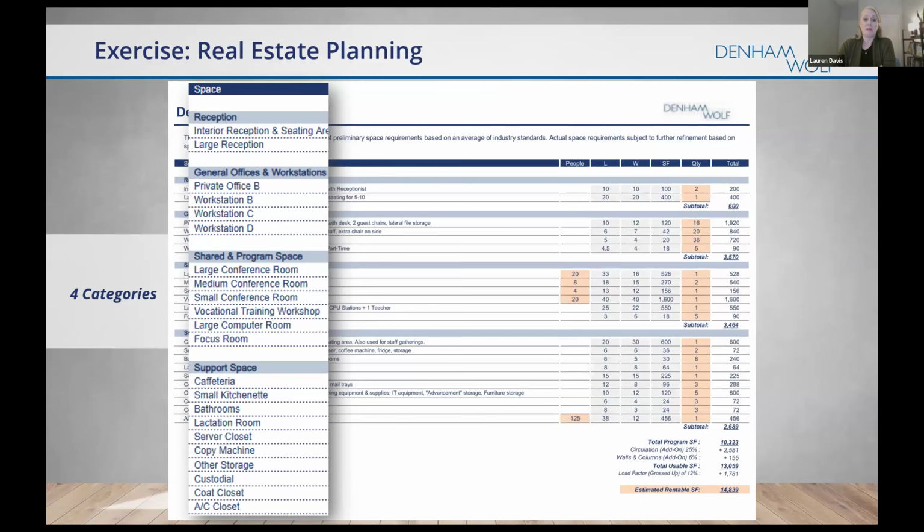And then we think about all the shared and program spaces and the support space. Support space is where people tend to forget some of the things that they need. So I'll call out a couple that I like to remind folks about. If you are paper heavy and you still have a lot of filing cabinets, count them and make sure you add these into the program. That square footage can add up very quickly. Generally speaking, folks undercount the amount of storage that they require.